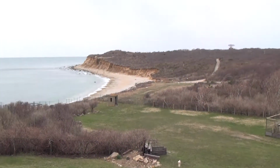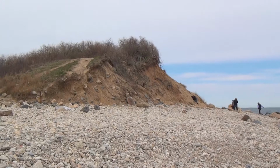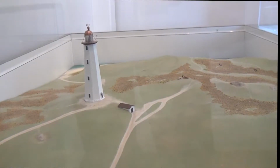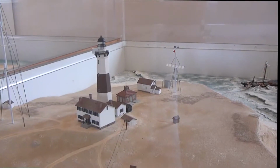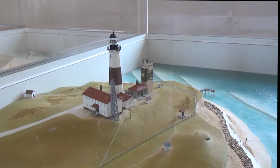I beat you. From here, we can clearly see the effects of years of coastal soil erosion. In 1796, the original engineers built the lighthouse 300 feet from the water's edge. In the years since, 200 feet of earth has washed out to sea. What was once a gentle bluff is now a sheer cliff.